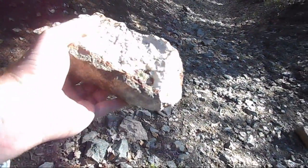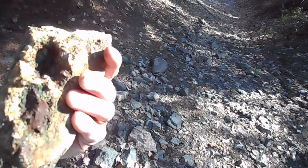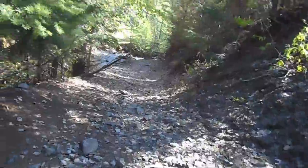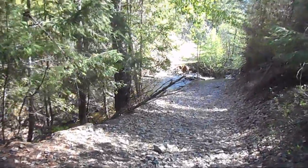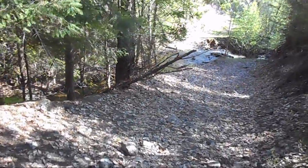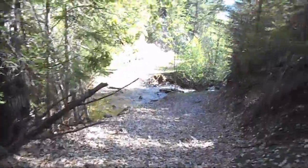As I said, I don't have the mineral claim here, so I can't really work this stuff. But it's neat stuff. And there's the creek. We made it down to the creek. Just a little creek. Let me take this helmet off. There we go. Beautiful little creek.